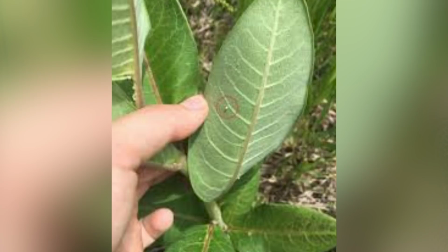So what happens is a monarch butterfly will come back up after migrating down south and lay a single egg on the bottom of a leaf of a milkweed. So the butterfly will float from milkweed to milkweed, laying a single egg on the underneath, on the bottom side of a milkweed leaf.